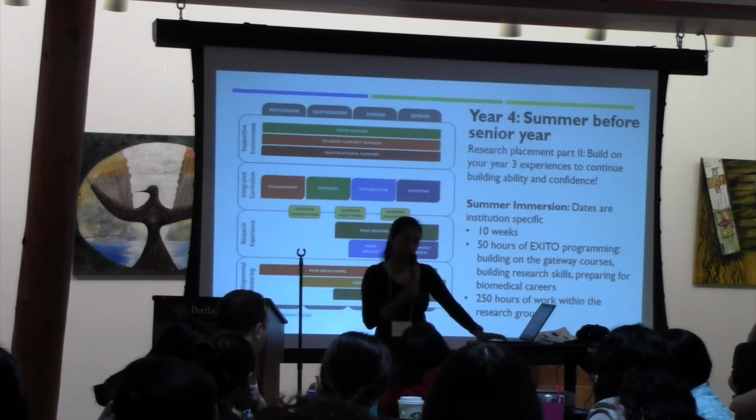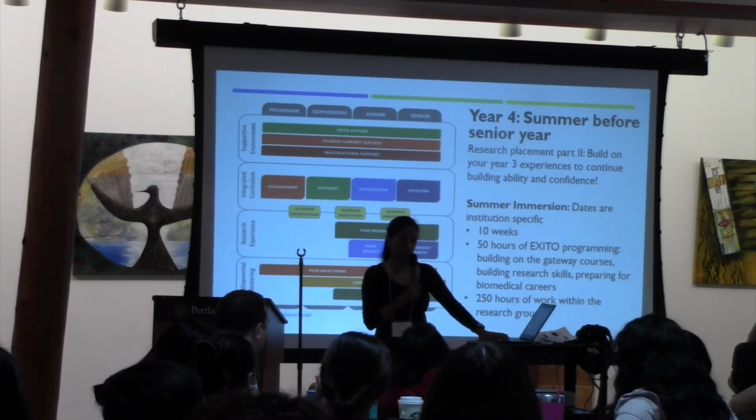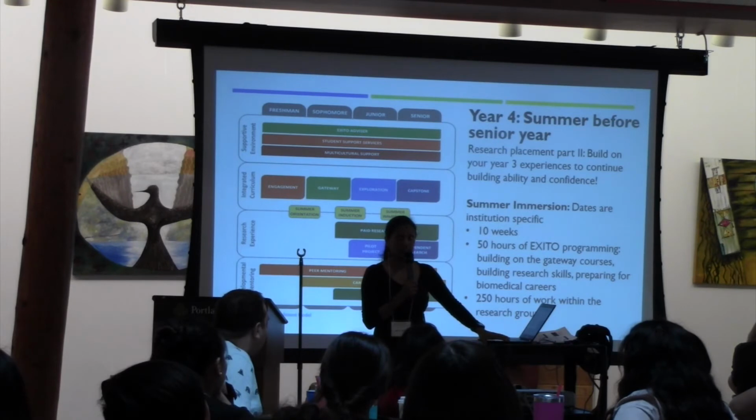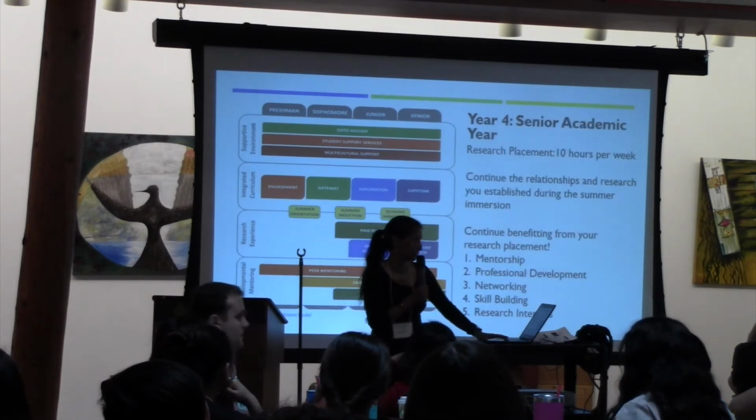You'll have some momentum from having worked in your RLC throughout the entirety of your junior year. And we find that really sets scholars up for productivity in this later stage of their EXITO career.